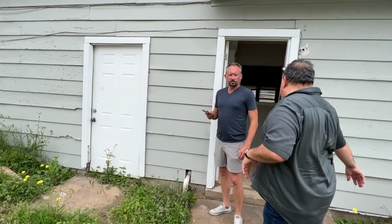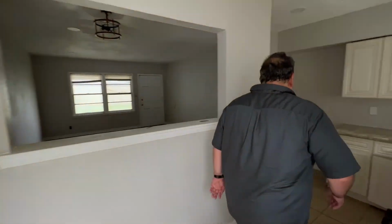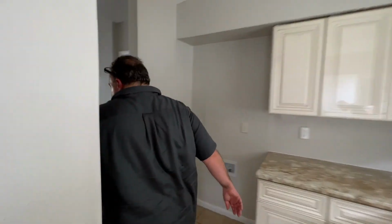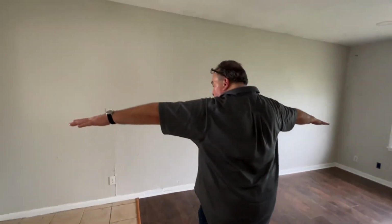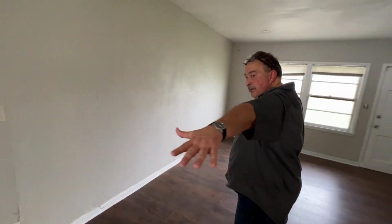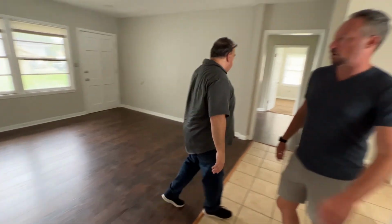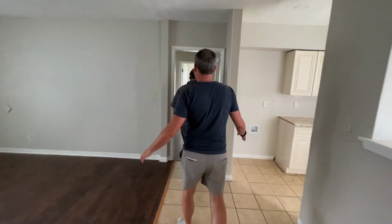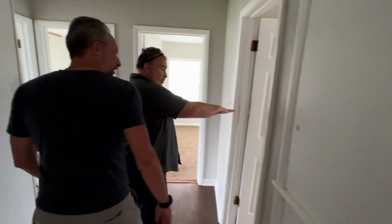Want to see the problem with the house? I'll show you the problem with the house. You gotta look at it. This is the high point. See the slope there? You can feel it when you're walking. More pronounced in the bathroom.